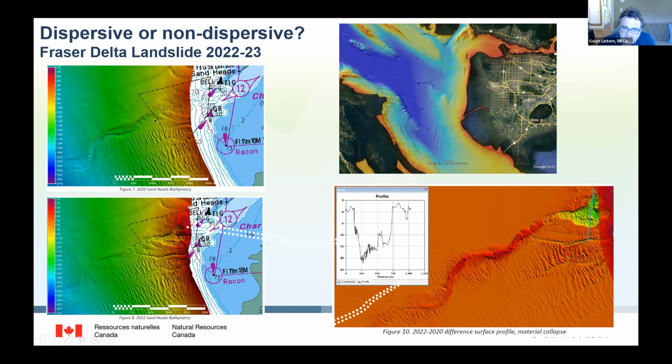But, and this is hot off the press, really, while we were doing the surveys out here on the slope stability, actually, while we were doing them, we caught a big landslide here on the Fraser Delta. And here's the survey in 2020. And you can see these kind of active channels, like it's clearly an active area with moving sand waves and that sort of thing. And then this is the survey 2 years later.